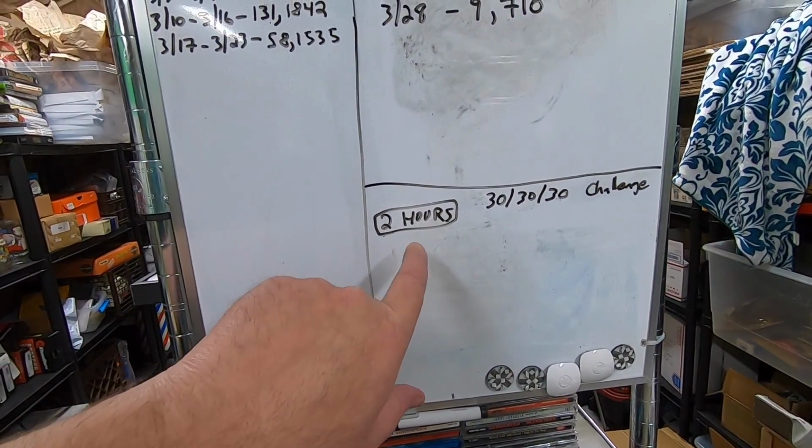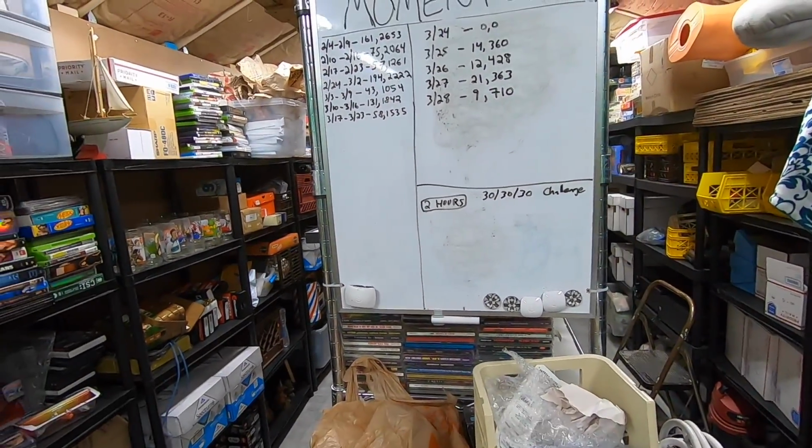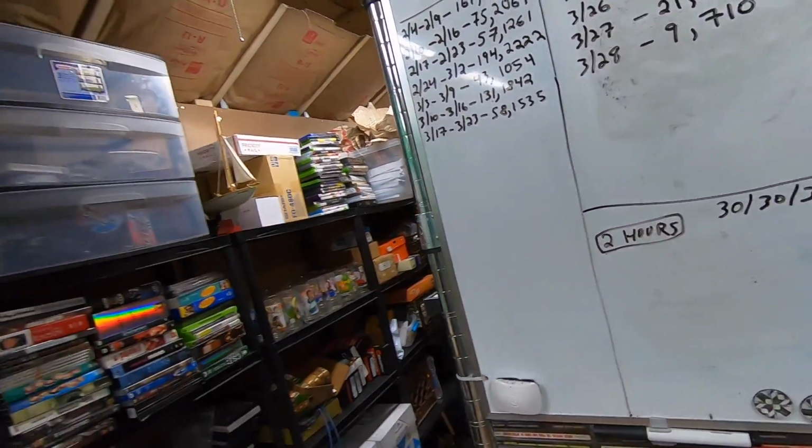Now, I'm already in the hole because it took me approximately 2 hours to source these items that we're going to look at. This is a rough estimation because I did pick up some other stuff that is not going to be part of this challenge, so I did the best I could. 2 hours is how much time it took me to find the items.